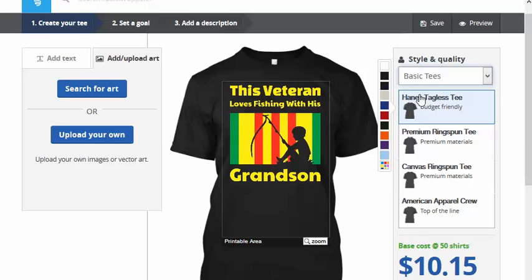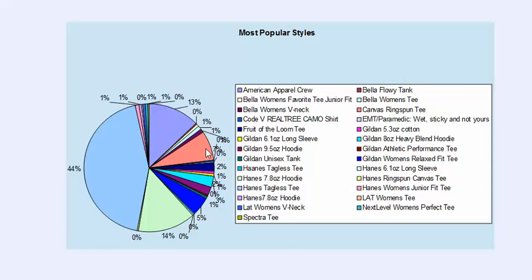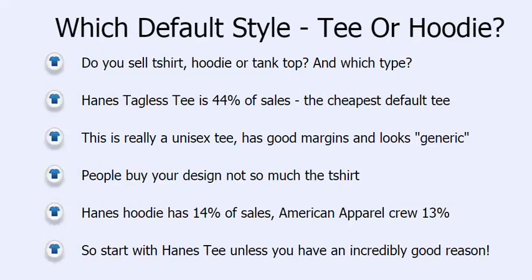The answer is that it should be a Hanes tagless tee, which is the default one that Teespring gives you anyway. A Hanes tagless tee is 44% of sales, and that's a good thing because it's got the lowest base cost. You can see it's this one here. It's got the lowest base cost, so it's got the highest margin for us. It's kind of a unisex tee. Men can wear it, women can wear it. Really, it's only very petite women who might want the smaller, more fitted women's tee, but predominantly any women other than very young and petite will generally want a more unisex tee.